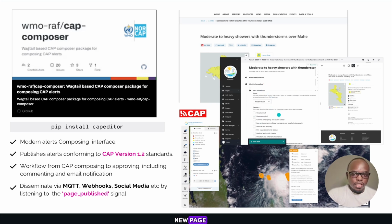Depending on the severity, depending on the agency, the NMHSs can quickly get into this interface. So they create a new page, they fill in the information. As they fill in, they can see the preview of the alert itself. And once they publish, the alert is formatted to follow the CAP. So this is the Common Alerting Protocol. It's a well-defined standard that allows you to disseminate and communicate weather alerts.